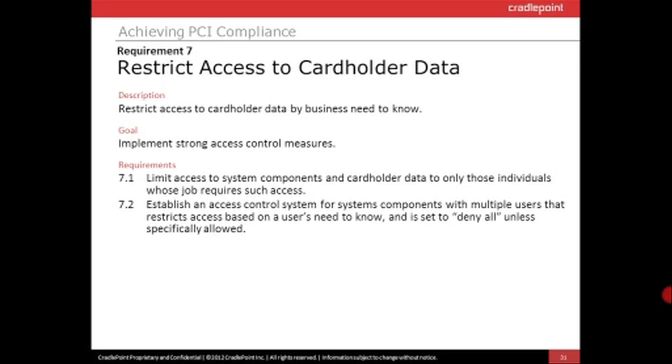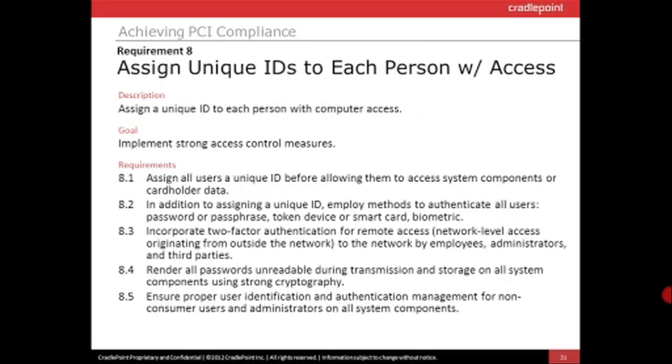Requirement 7, restrict access to cardholder data. You've got to identify the specific people in your organization that need to know and limit access to just those people. Requirement 8, once you've identified those people, you need to make sure that they have unique IDs, and that there is traceability, accountability, and logging so that you know everyone who's accessed your network and what changes have been made, what time they made the changes, etc. We'll talk a little bit more about the system logging in a second.